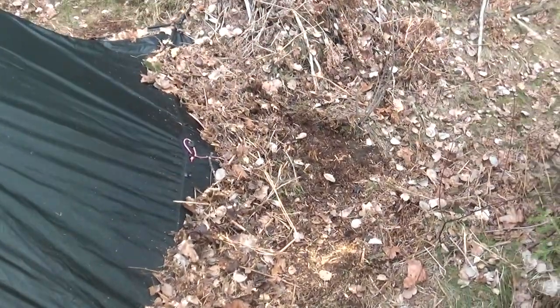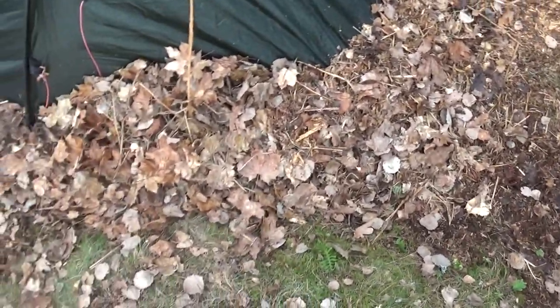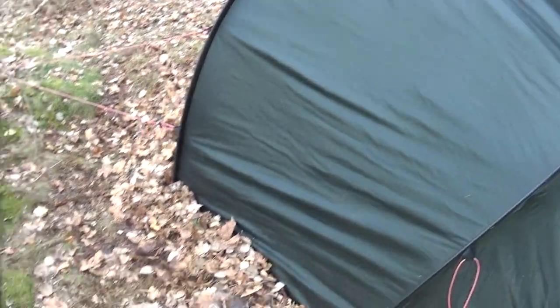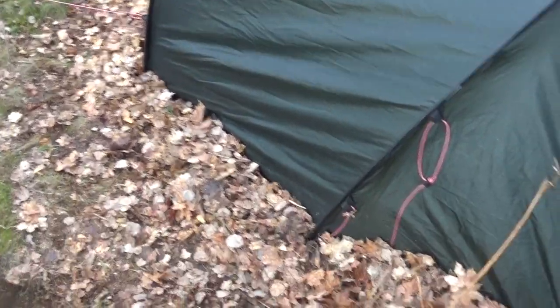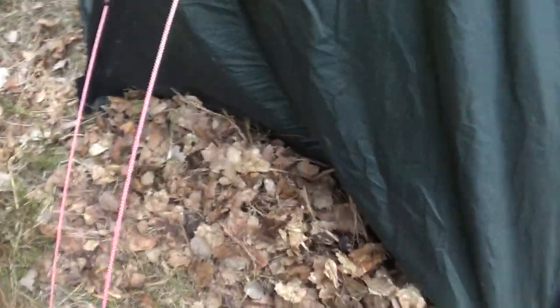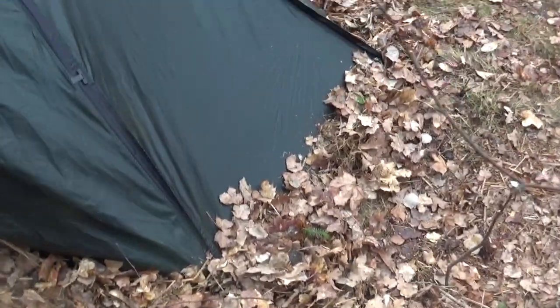And here you can see I made a wall of leaves and some dirt, and this is gonna make it less drafty. No draft at all, because the wind is from this side. I didn't concentrate so much on the other side. There is the front. This pile here is for tonight, so I can have it inside, so I can just cover the drafting area here in the front of the tent.